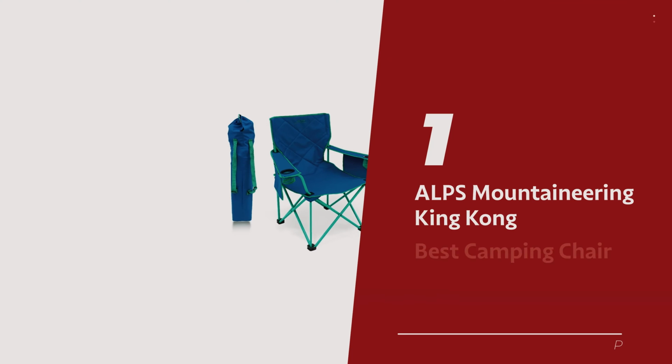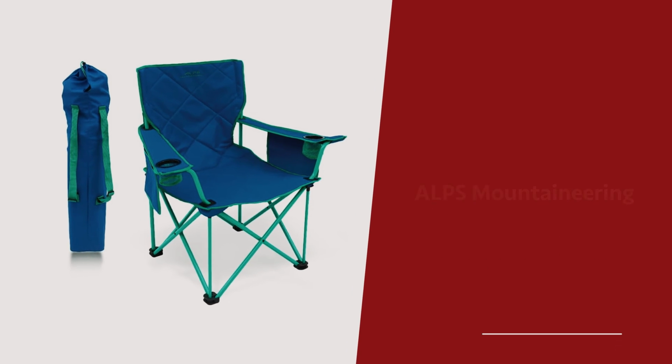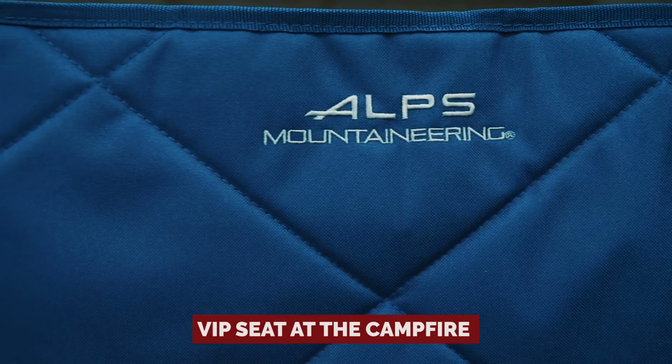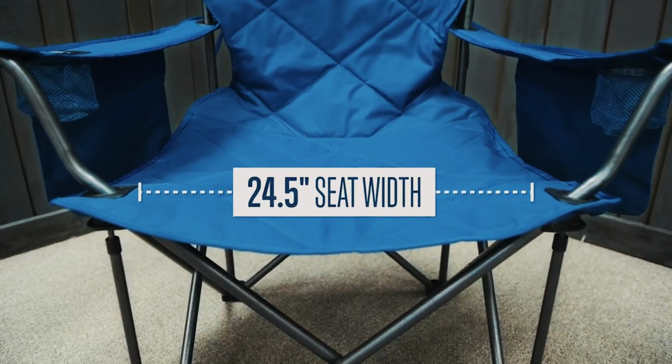Number 1. ALPS Mountaineering King Kong, our pick for best camping chair overall. Looking for a camping chair that's comfier than your couch at home? Meet our best buddy, the ALPS Mountaineering King Kong. It's like the VIP seat at the campfire. Everyone fights over it because it's that good.